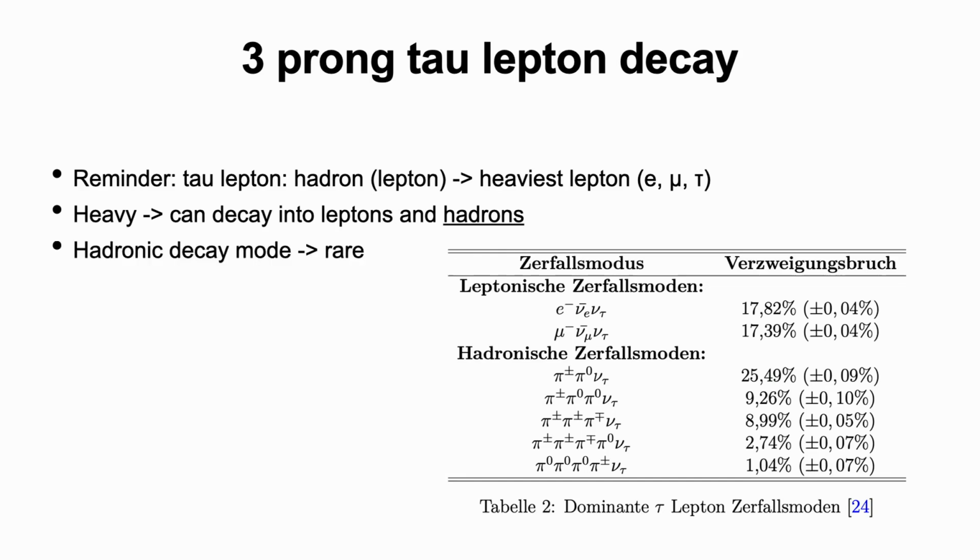These hadronic decay modes, as you can see, are quite rare, and when something is rare in physics, that means it's more interesting. So this specific one is the one we're going to look at, which has a probability of about 9%, and it produces 3 pions, which are particles that are made of quarks, so they're not fundamental particles, but they are very common. So the tau lepton decays into these 3 pions of various charges, and also a tau neutrino, which is also a very light particle that is produced.